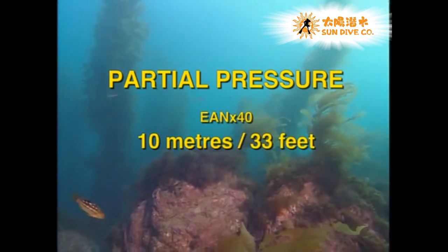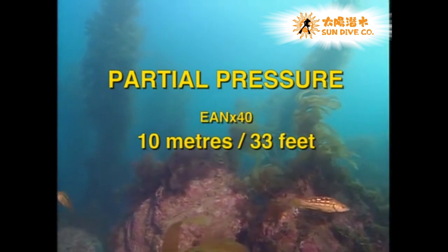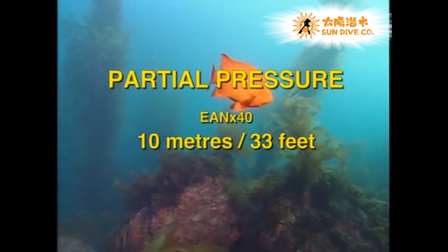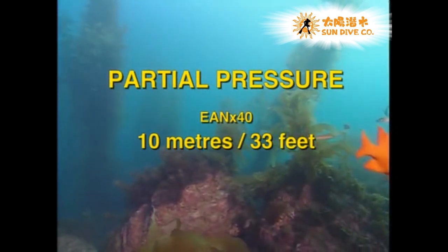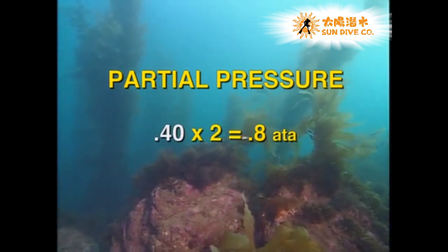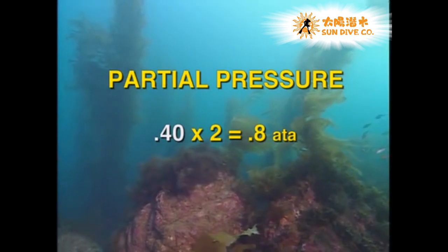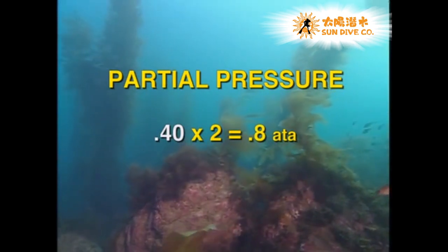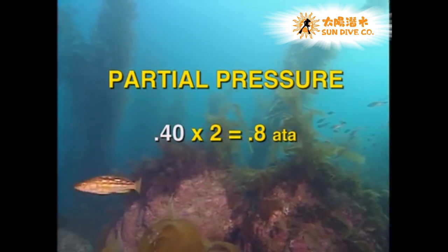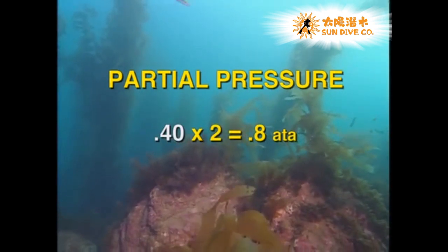For example, suppose you dive at 10 meters or 33 feet using enriched air 40. As you recall, at 10 meters 33 feet, the pressure is 2 atmospheres, one of air and one of water. 40% oxygen times 2 atmospheres equals 0.8 atmospheres of oxygen partial pressure. When working with percents, remember to use the decimal form, 0.40 in this example.